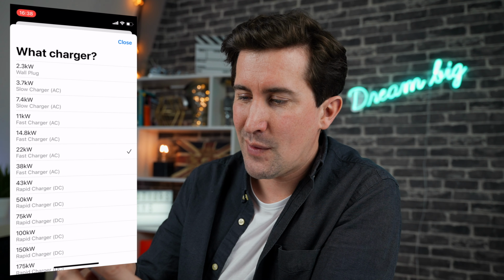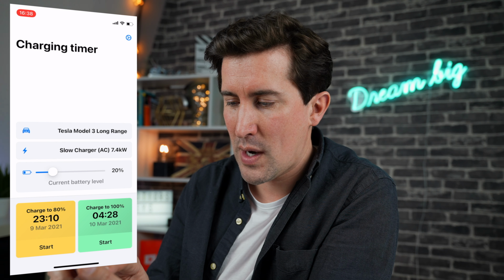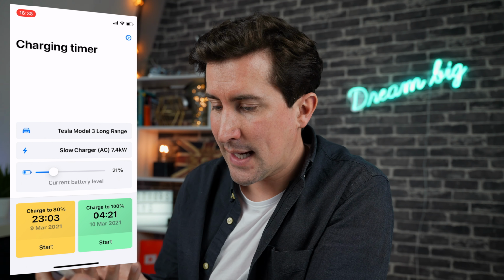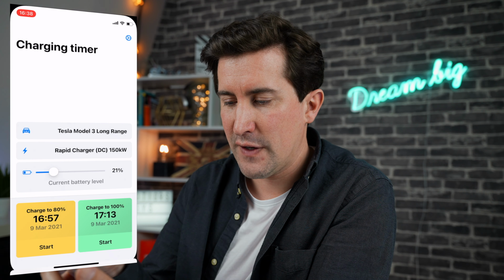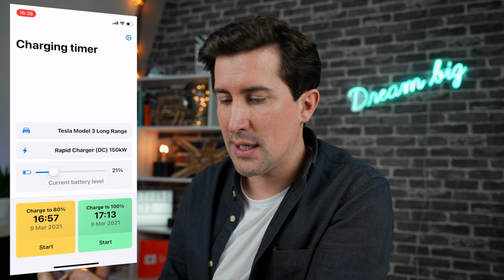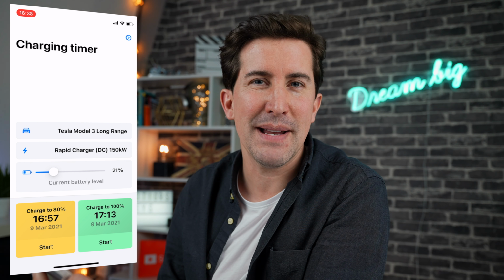We can go down to a 7 kilowatt charger, and you can see the time there changes at the bottom. We can drag this down, so we can say we've got 20% worth of charge, let's say, 21. And you can see it obviously takes a lot longer. But I just like to do this so I can kind of work out in my mind, if we go up to say a 150 kilowatt charger, you can see the differences. Like the 50 kilowatt is going to be super fast from 20% to 80%, in like easily less than sort of 20-30 minutes, which is cool.